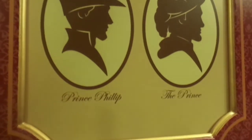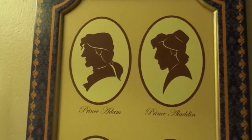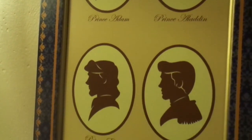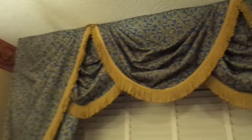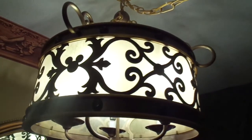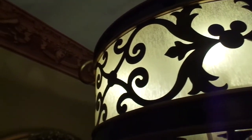Here's a portrait of Tiana. This is about a 2 foot tall, or almost 3 foot tall picture. And let's not forget our handsome princes here on the wall in form of a silhouette. These are beautiful curtains that I wish I had in my home, but I don't. Here we have another hidden Mickey. Not so hidden, I guess, if I'm showing you.